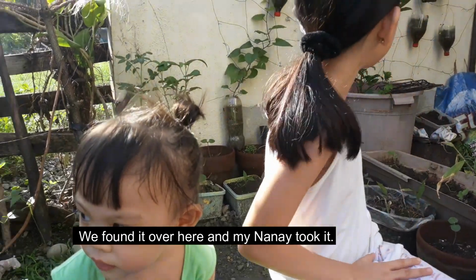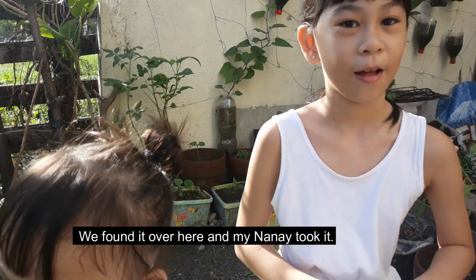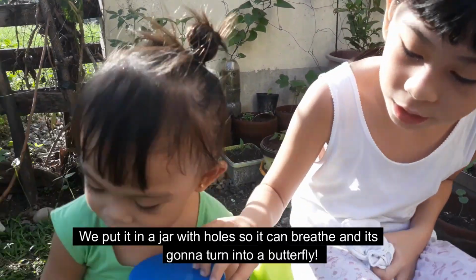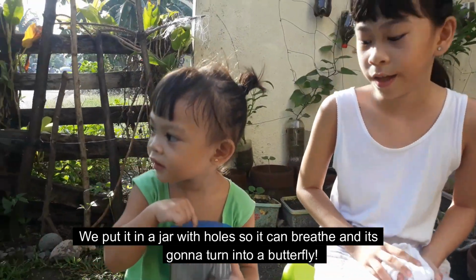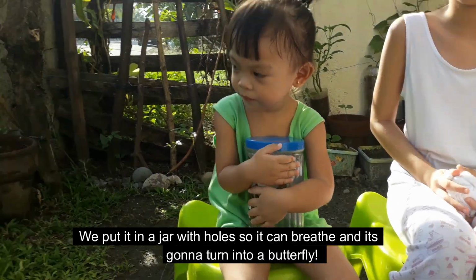You found it over here. And my mommy took it. And then we put it in the jar with holes so it can breathe. Gonna turn into a butterfly.